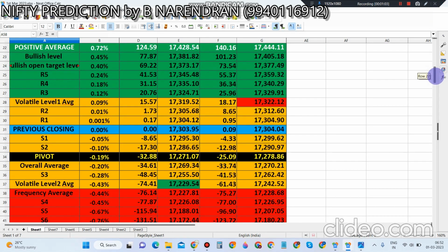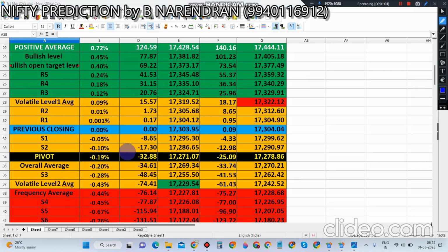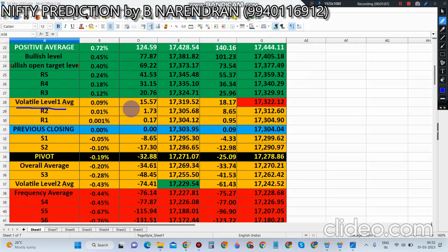Let's go to the support and resistance levels. Anything above volatile level 1, 17,319, is in the bullish zone. If it is pre-opening or opening above this level, you can take one hero zero call in the call option side. Likewise, anything below volatile level 2, which is 17,229, is in the bearish zone. If pre-opening is below this level, you can take one lot put option as a hero zero.